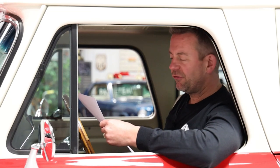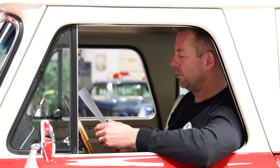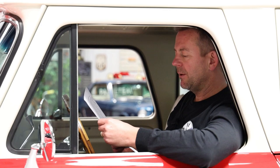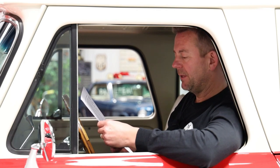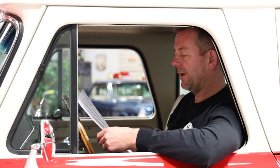So that title that I showed you documents that. The bill of sale documents everything. This is a truck that has very limited ownership history, which makes it even cooler. It was the product of a complete restoration, which was started in 2010 and completed in 2017. Roger collaborated with Keimig Body Shop for the entire build. The vision of the build was to keep the original appearance with the modern upgrades.